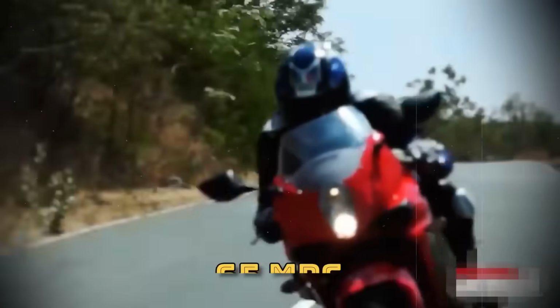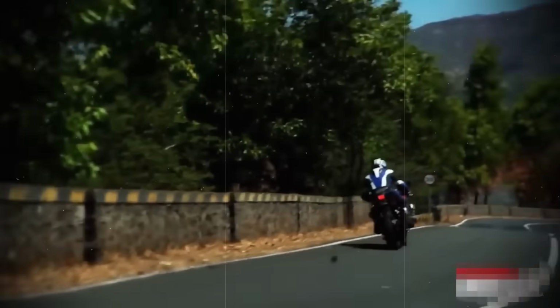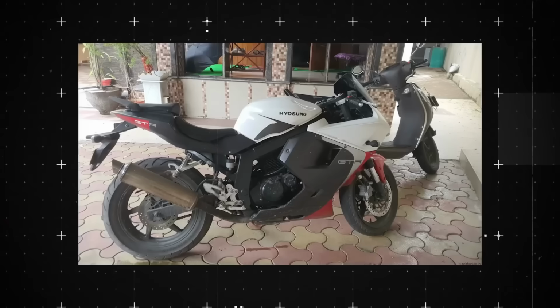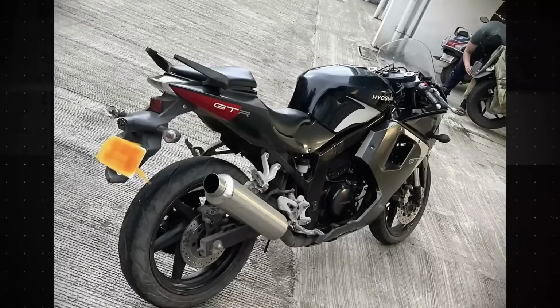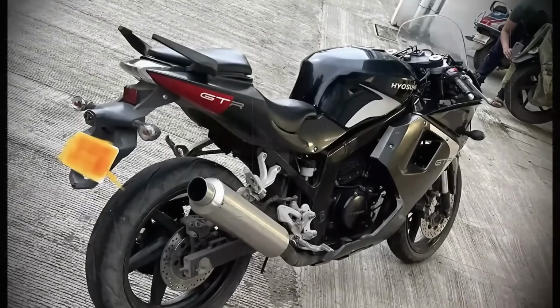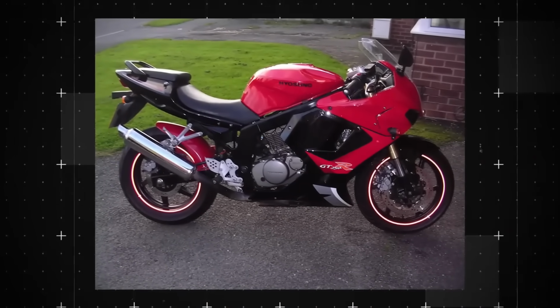Despite getting a reasonable 65 miles per gallon, the Hyosung is the motorcycle equivalent of those knockoff designer sunglasses you buy from a street vendor. It looks vaguely like the real thing until you actually use it. The fit and finish would make Fisher-Price blush, with plastics that seem designed to crack if you look at them too intensely.